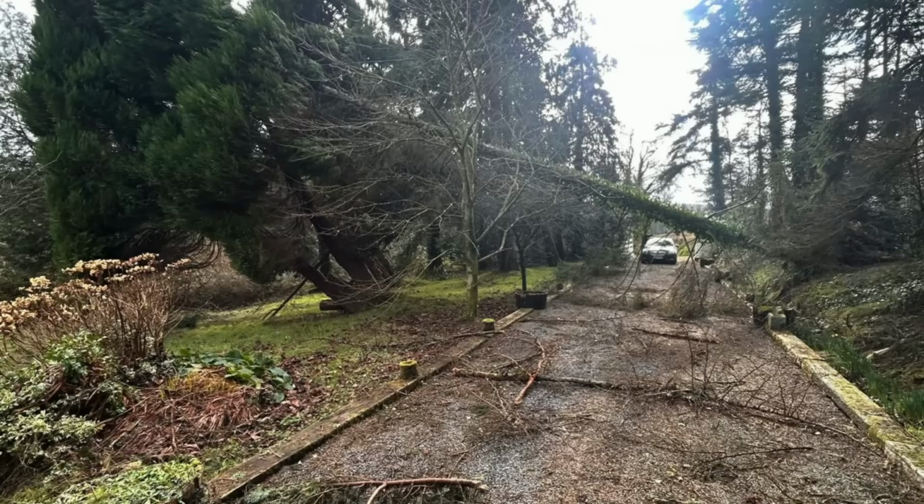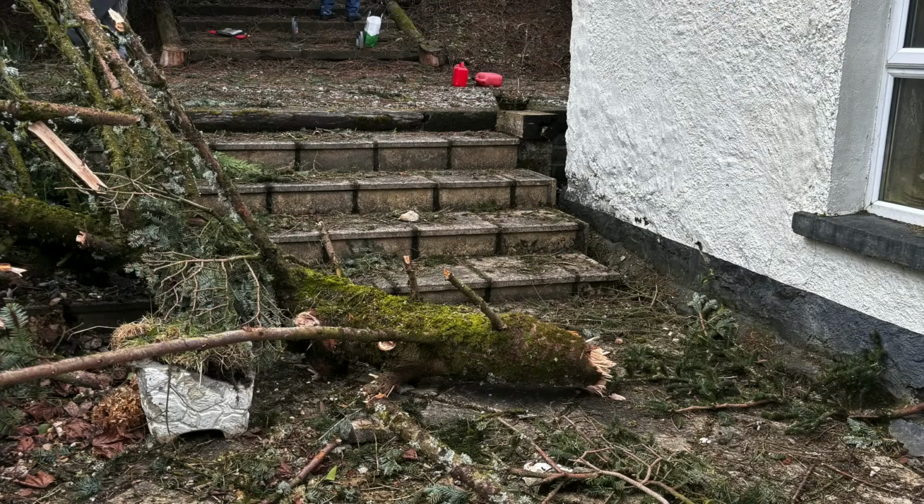We took breaks when we needed. We sat on fallen logs, thought about what the land had been through before us. Storms like this don't just test buildings, they test people. But here in Leitrim, we pull together and we get stuck in and we keep going.